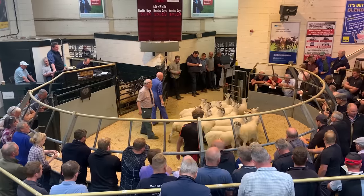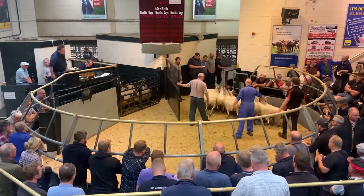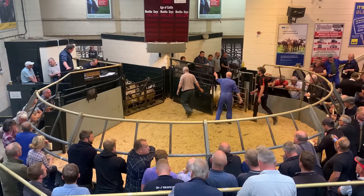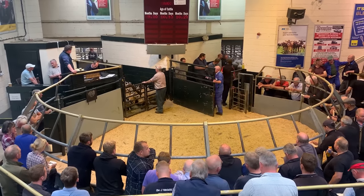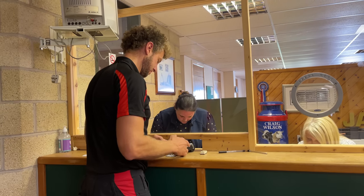£100 per head for the first lot and £88 for the second lot. Not quite what I was hoping for before the sale, but a fair price on the day. Now just to pay for my lambs and get them home.